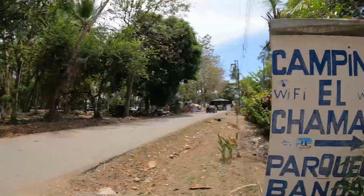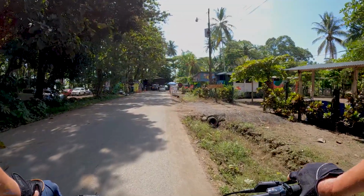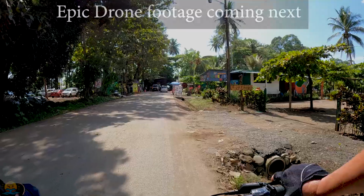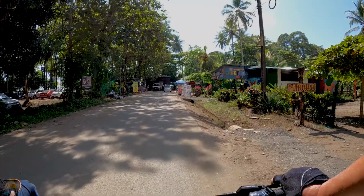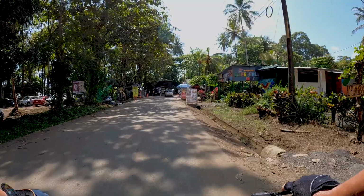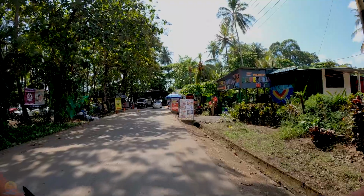And so here we are at the third entrance, and there are a lot of different amenities here. You see right here, there's a place where you can camp and park. There are quite a few different options for parking here. As a matter of fact, towards the beginning of the entrance, there's kind of a competition for getting people to park in their respective parking areas.